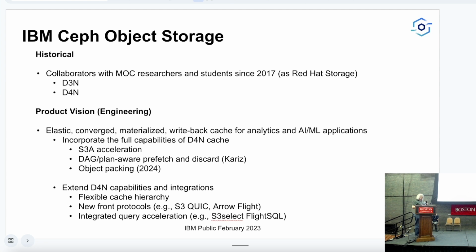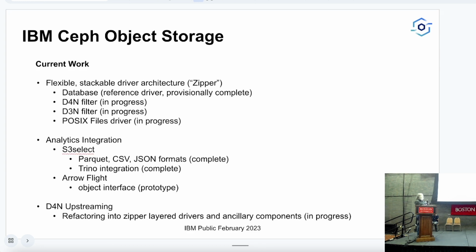We're also adding new protocols. In addition to S3 itself, we are incorporating Quick, an amazing QUIC variant of S3, and we're also incorporating Apache Arrow Flight as a completely distinct low latency object protocol, and we hope to support Flight SQL to enable acceleration of clients by frameworks like Trino, LSVD, and Spark. We already have S3 Select, which is a simplified Amazon query offload mechanism for S3. I'll say more about that.